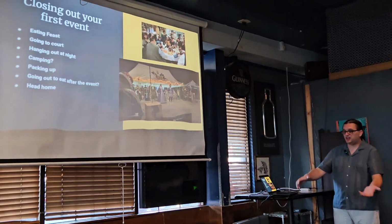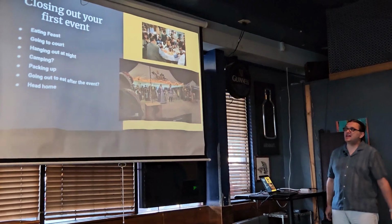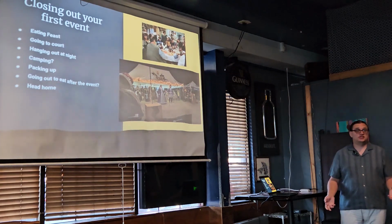So make sure you find all of your stuff, you get it all located and gathered up. That way packing is easy and breezy. Maybe you're going out to eat after the event, especially with a lot of our day trips. A lot of groups like to go out to eat.